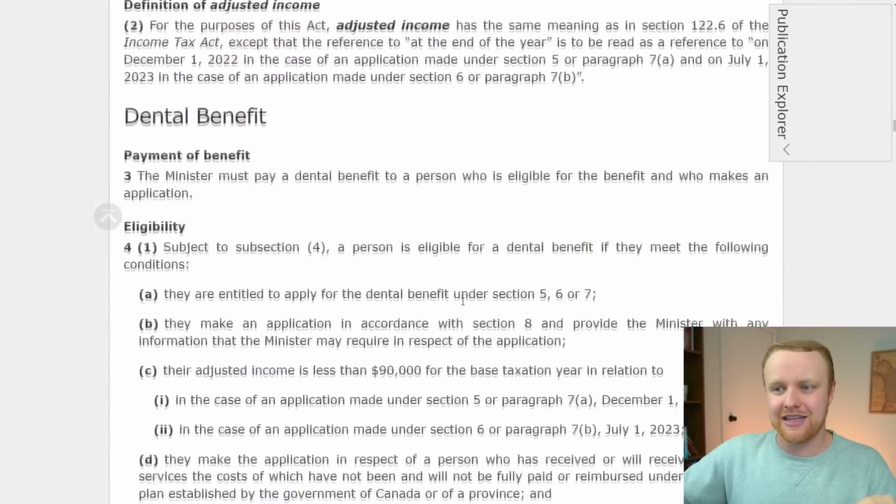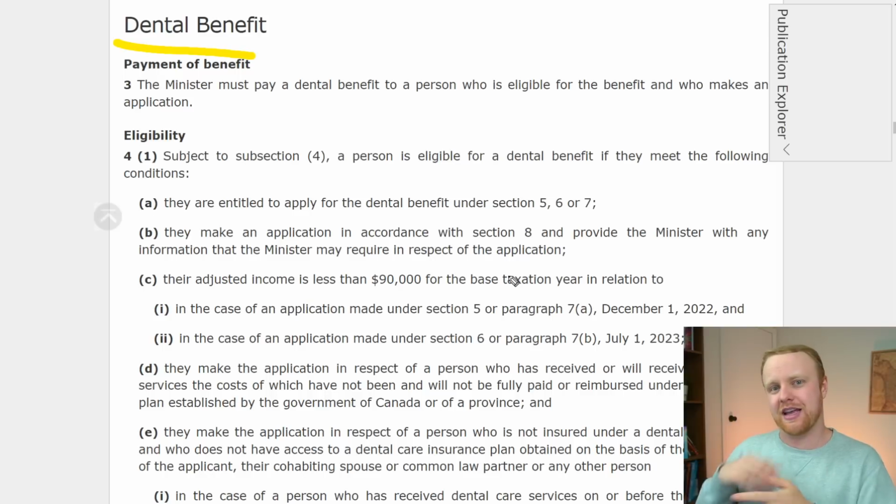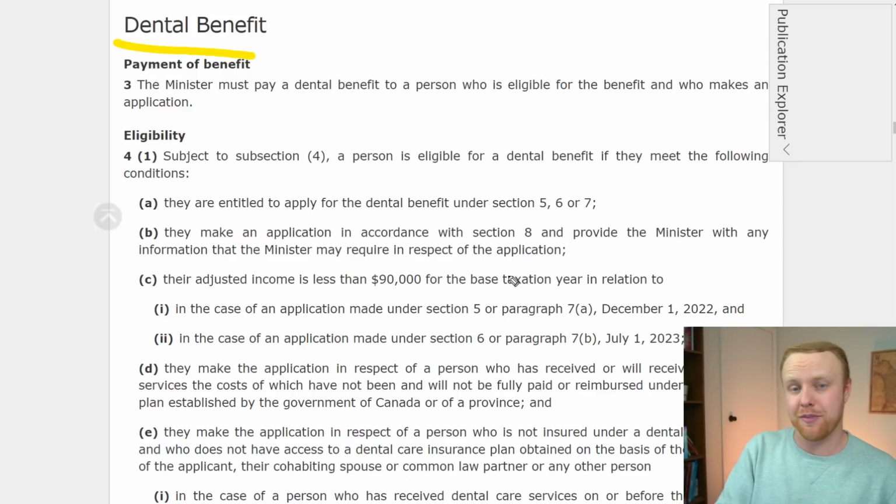So let's get right into the main thing that people are going to be wondering, which is eligibility for this dental benefit. Now, this dental benefit has been brought along by the partnership between the NDP and the Liberals. The NDP have been heavily pushing for a dental benefit for a long time, and they said, hey, if we support you Liberals, we're going to help you pass this bill, and that is exactly what they've done here.